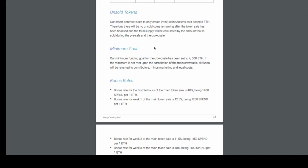So let's see what they say about their unsold tokens. Our smart contract is set to only mint coins/tokens as it sells for Ether. Therefore, there will be no unsold tokens remaining after the token sale has been finalized. So basically, they're only making what they receive. So that's going to keep the rarity down. So you don't have to worry about them burning tokens.